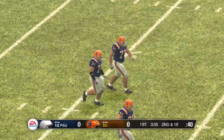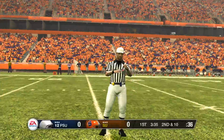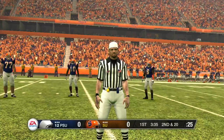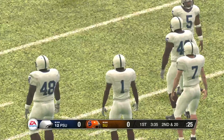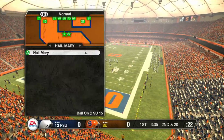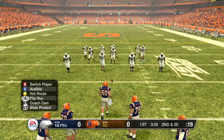A little laundry on the field, and we'll find out whose it is. Holding on the offense. He didn't even try to hide it there. That was a blatant holding call. They'll call that every time. Now it's 2nd and long after the penalty.